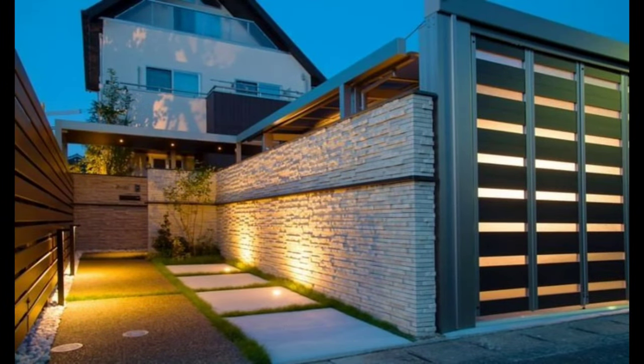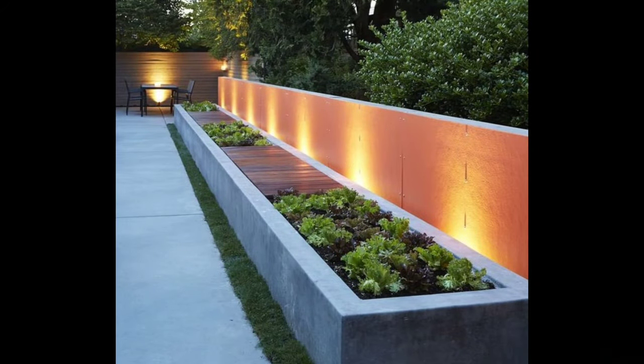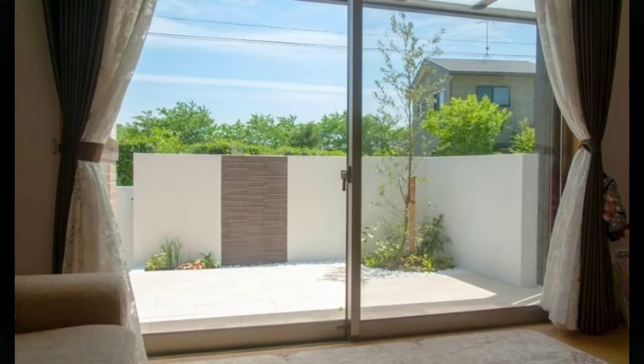20. A wall with coating. Let's not forget about coatings. An ordinary wall can be beautified by cladding it with classy ceramic or stone tiles. In this example, the tiles have a metallic sheen that gives a modern feel to the boundary wall.